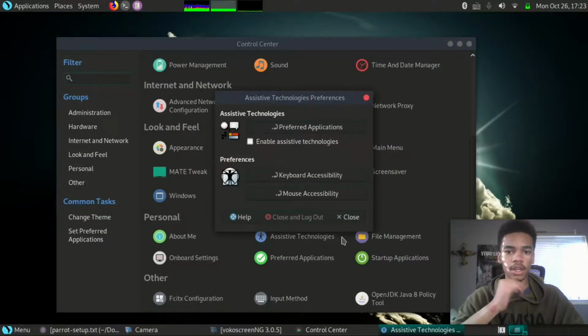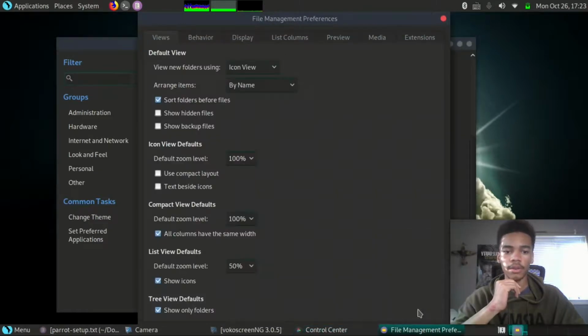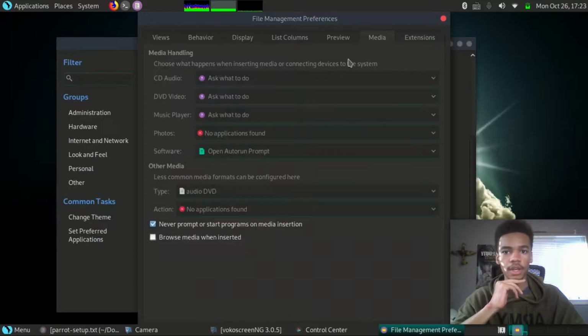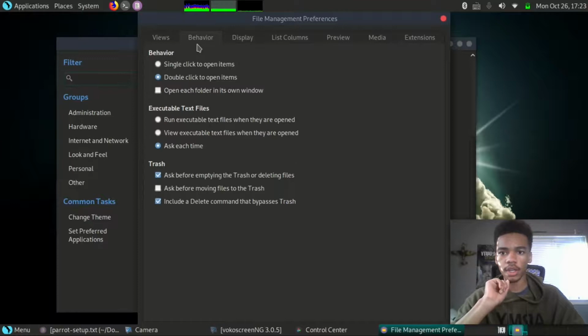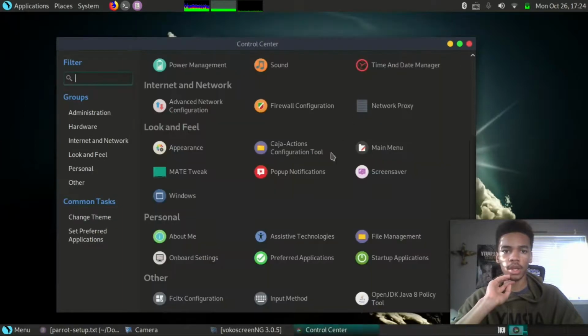Assistive technologies. Don't care. File management. Let me see. New folders. Extensions. Media. Photo. Preview. List columns. Honestly, I think this should be fine. Yeah, I'm fine with this. Yeah, that looks good.